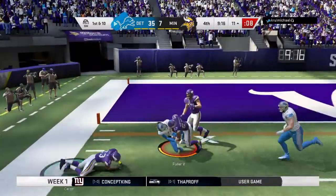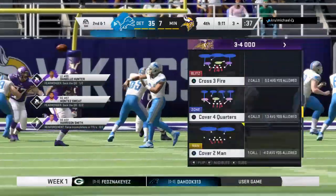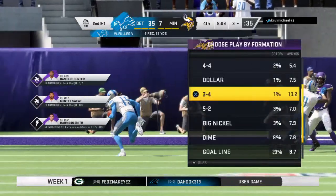A quick throw out wide to Fuller. And he'll be brought down here at the 3-yard line. Give him 9 there on the first down completion.